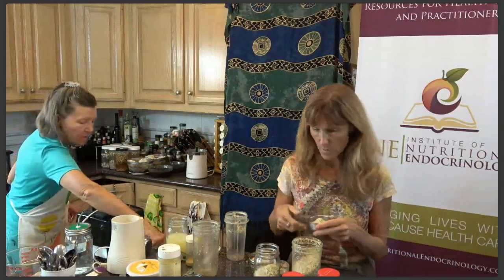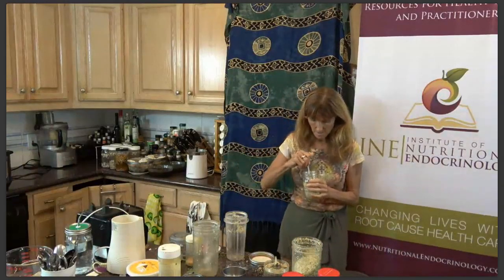Those walnuts, the sprouted ones, part of it was and part of it wasn't, because I ran out of time to dehydrate them. Yeah, if you soak them, you can't use them wet. You have to dehydrate them.